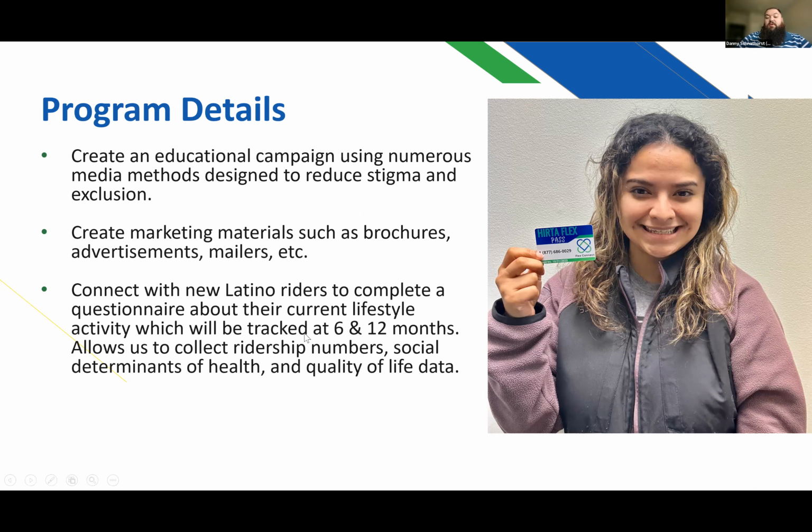What we want to do is connect with new riders, specifically Latino, but anyone's able to ride this. And we have a social determinants of health questionnaire for them. So we are collecting those responses. Our friends at Dallas County Hospital and a couple other community members are also doing that as well. Basically they take a survey and it just asks if you have any troubles paying rent, access to food, stuff like that. And then if they take the survey, they're given a pass to ride for free for a year.